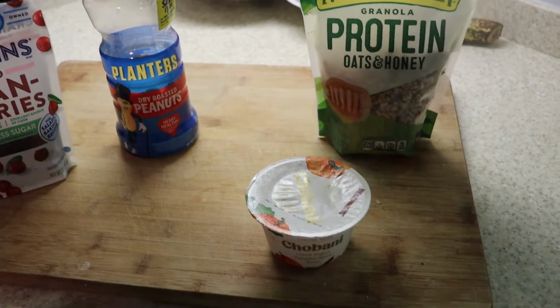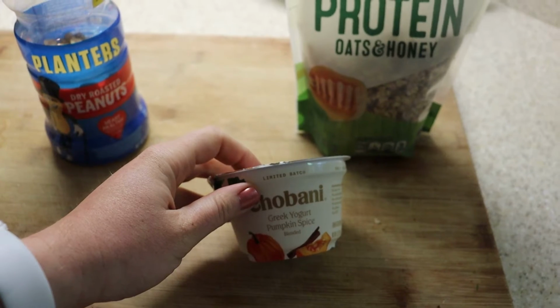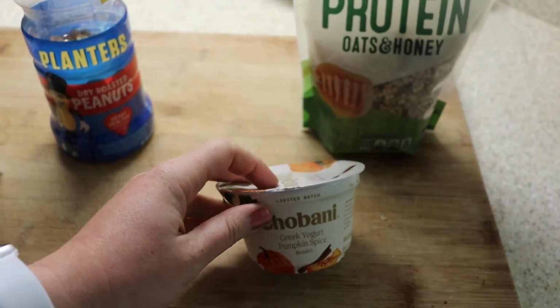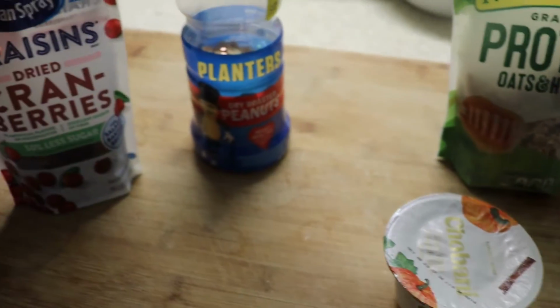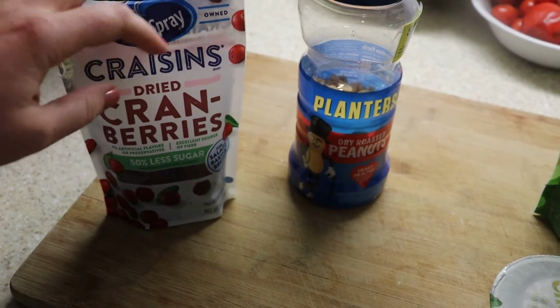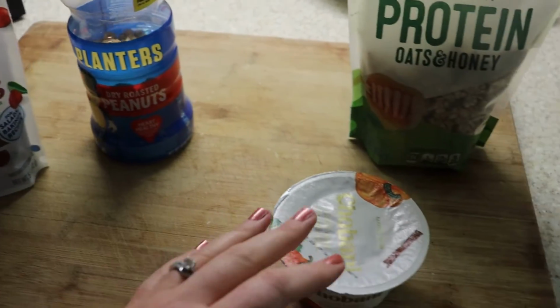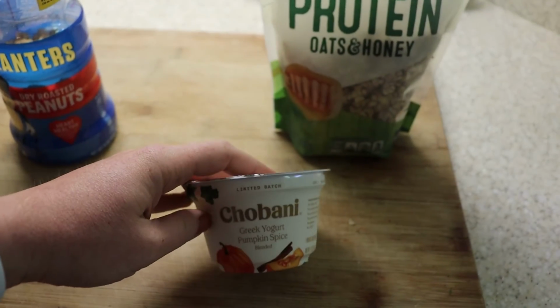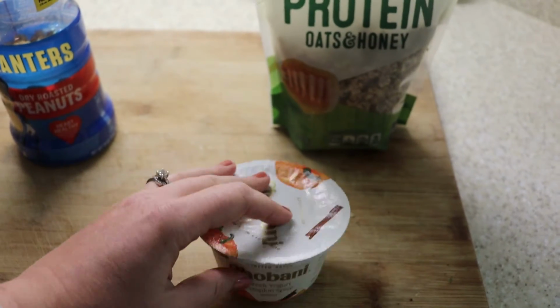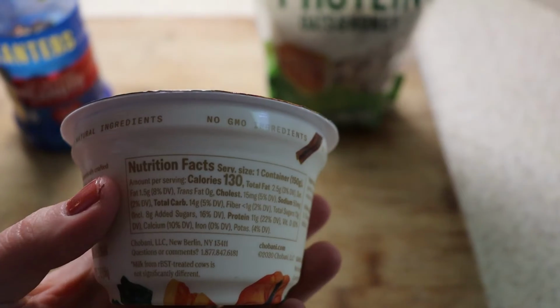So typically my breakfast is one of these Chobani yogurts. It's actually usually a low sugar version of the Chobani, one of the fruit flavors. And then into that I will put the 50% less sugar dried cranberries as well as some sort of nut on top. I happen this week to have the Greek yogurt pumpkin spice, which does have sugar in it, and I also believe a few more calories than the low sugar. Yeah, it does.